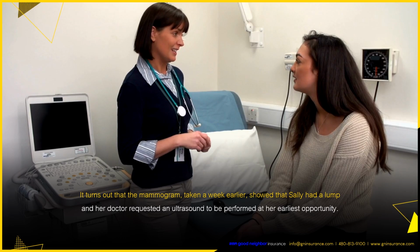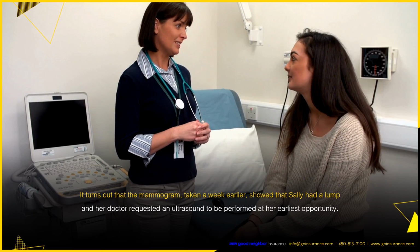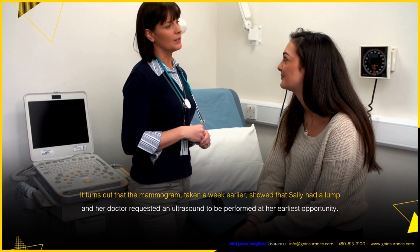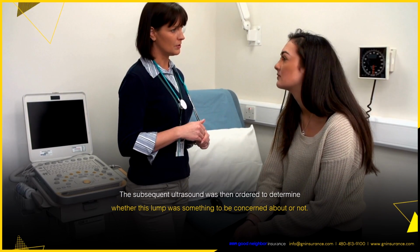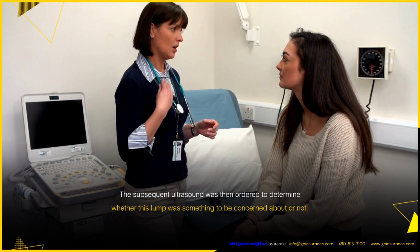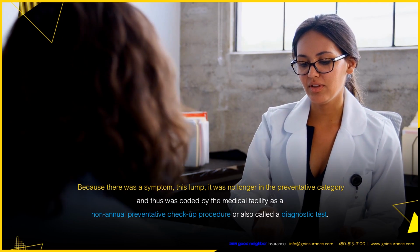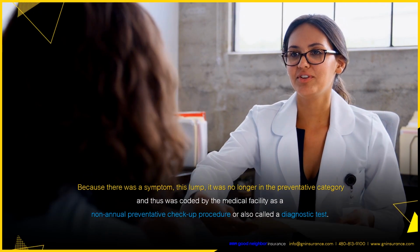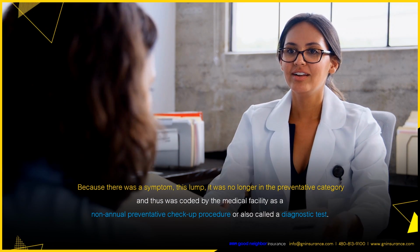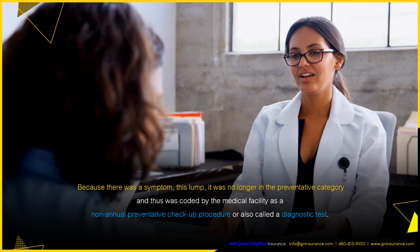It turns out that the mammogram taken a week earlier showed that Sally had a lump, and her doctor requested an ultrasound to be performed at their earliest opportunity. The subsequent ultrasound was then ordered to determine whether this lump was something to be concerned about or not. Because there was a symptom, this lump, it was no longer in the preventative category and thus was coded by the medical facility as a non-annual preventative checkup, procedure, also called a diagnostic test.